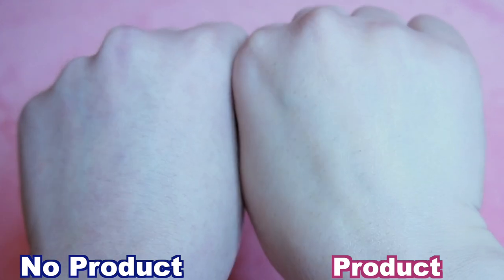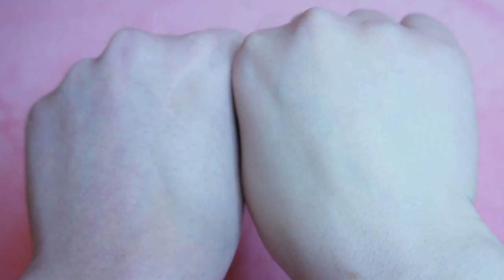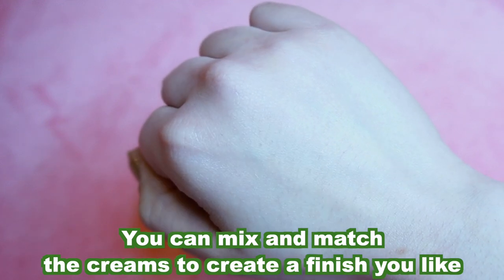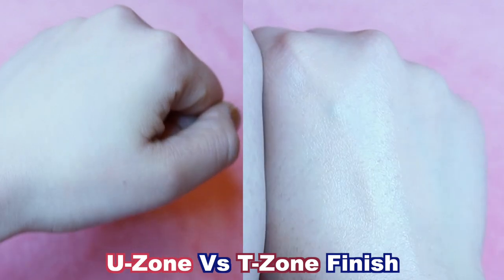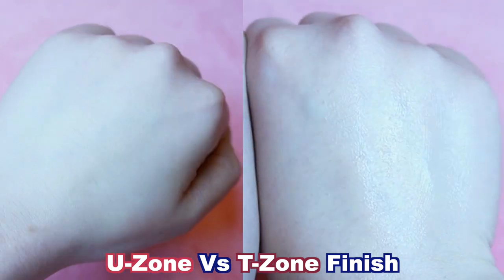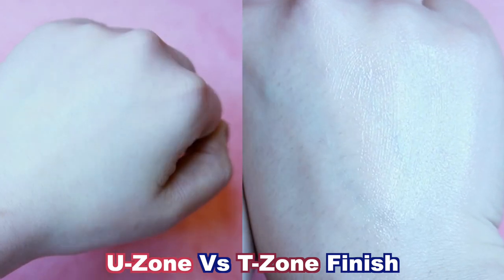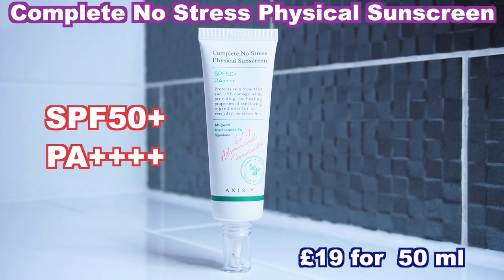It provides a matte finish, as you can see, which is why if you want a bit of a shinier yet creamy finish, you can mix and match the two creams. The T-Zone Gel is definitely more shiny in terms of a finish compared to the U-Zone Cream, which has a more matte finish.